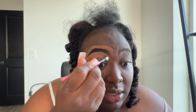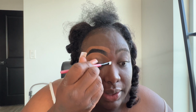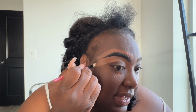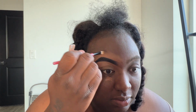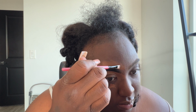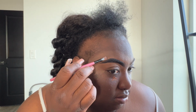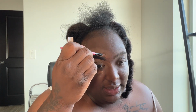with this brush. It's just a straight brush. I don't know the technical term for this stuff because I'm not a professional makeup artist, but I call it the straight brush because it's straight across, and it gives it that clean look. You have the perfect brow. I told y'all it was super simple. I'm gonna do the other one off camera because I feel like it takes forever.